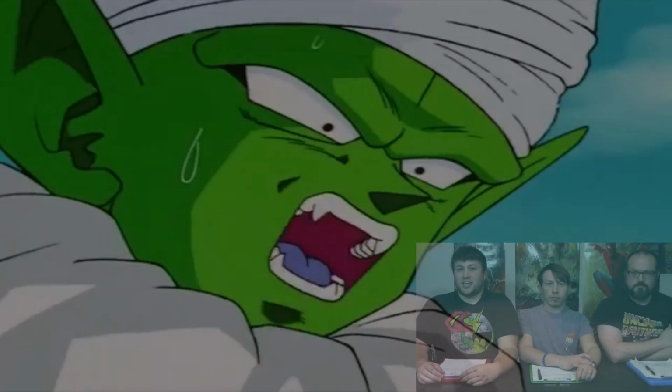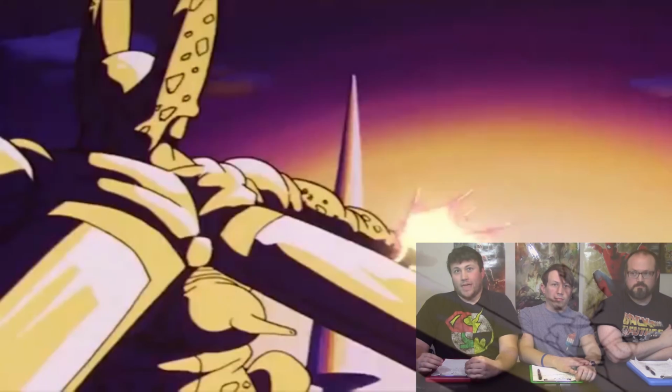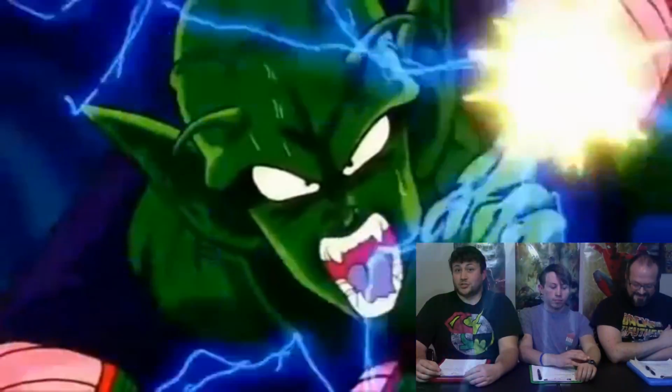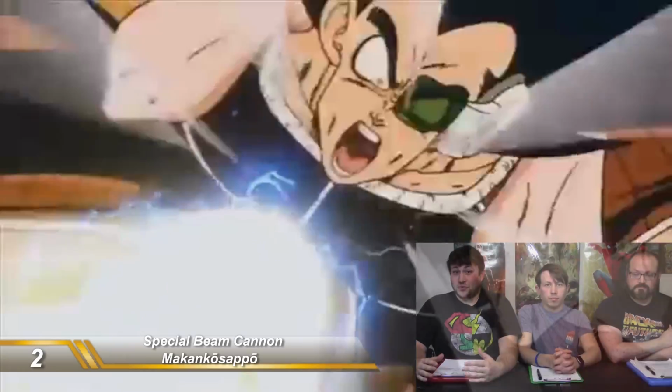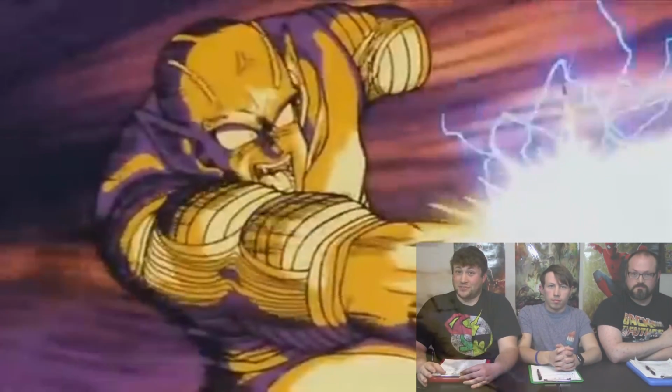With all these giant energy beams and lasers and everything flying about, how do you make yourself stand out? You make a damn drill shoot out of your hand. The Special Beam Cannon is just... it's my favorite technique in the whole series. I mean, it has a flaw where you have to charge it up a good while for it to be effective, but damn is it effective.